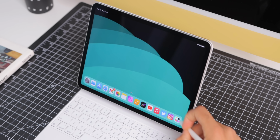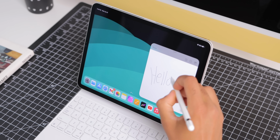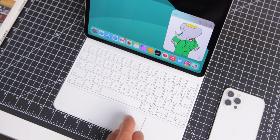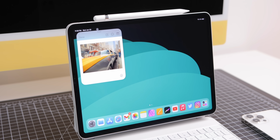I also want to have floating windows. And we kind of have a peek of what floating windows could be like with Apple's Quick Note. The Quick Note feature that was introduced last year is kind of like a floating window, but just for the Notes app. Imagine this for Safari, Apple Music, pretty much any app that you can drag around the screen as a floating window would be amazing.